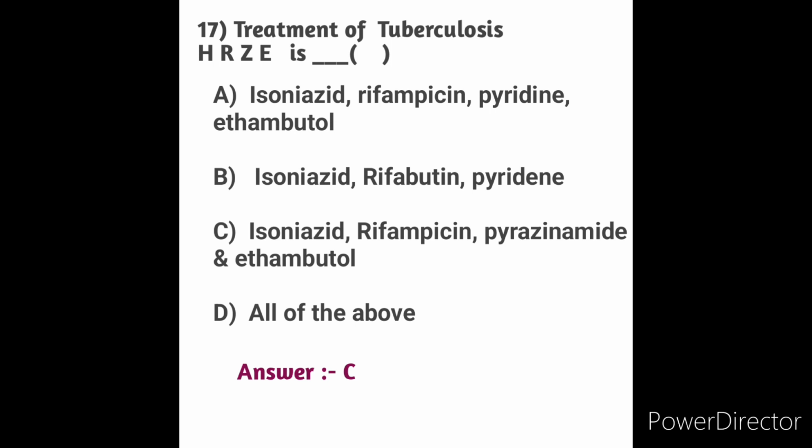With these four medicines we can treat tuberculosis. C is the answer: isoniazid, rifampicin, pyrazinamide and ethambutol. These medicines are also called HRZE. HRZE means option C. Friends, next.